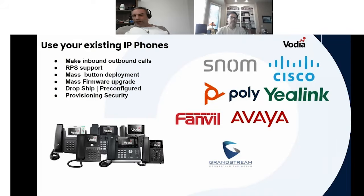As far as phones, Vodia allows you to use your existing IP phones or others, and we do have RPS support. As a managed service provider, keeping track of your phone inventory and their location is critical, as some phones need to be swapped around or reprogrammed. Vodia RPS management helps there, allowing you to do mass button deployments and firmware upgrades, drop shipping pre-configured phones, and it's a secure way to provision phones for the PBX.